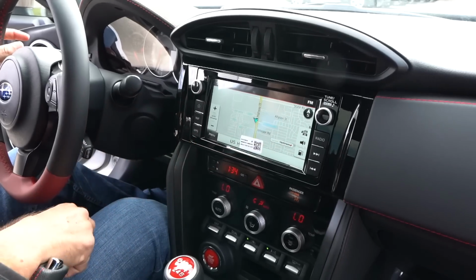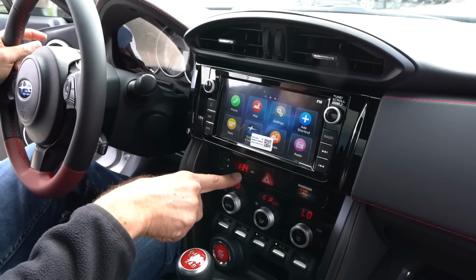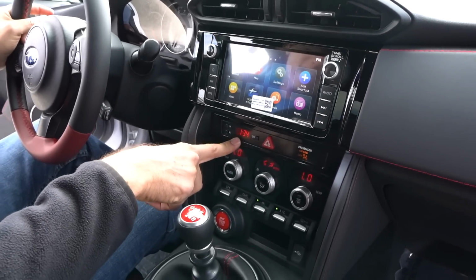So you just click it, there's our navigation. You go back to home, you drop down. This is where it's a little dated. So I am gonna zonk it. You have your digital clock. It looks like something from a Casio.